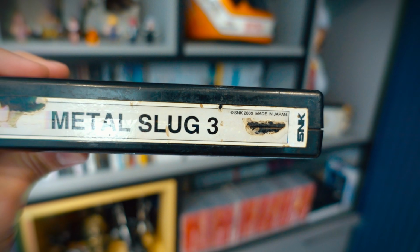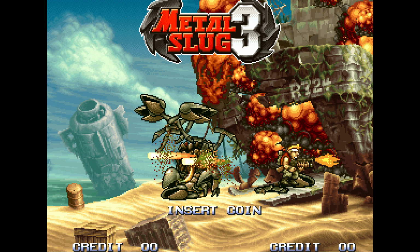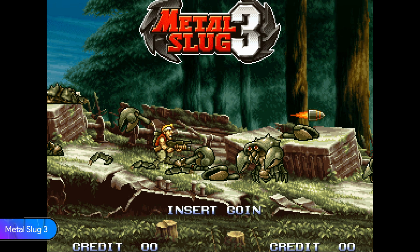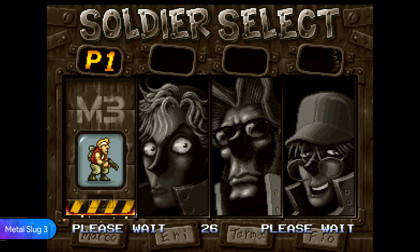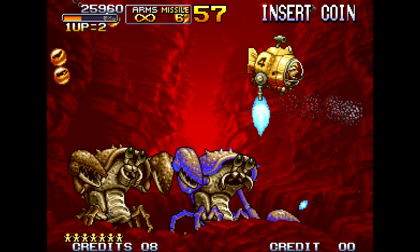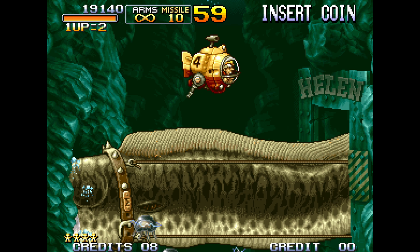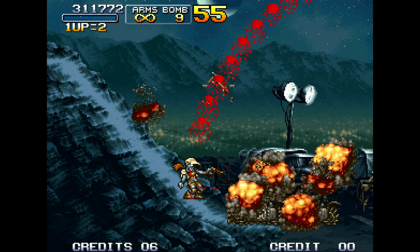And now the Metal Slug that most people consider the very best one. This is Metal Slug 3. But not like this. Okay, this is better. This is a huge evolution when compared to the first game in the franchise. Metal Slug 3 has more characters, more enemies, new vehicles. Some truly crazy settings, aquatic stages, and this game is lots of fun.